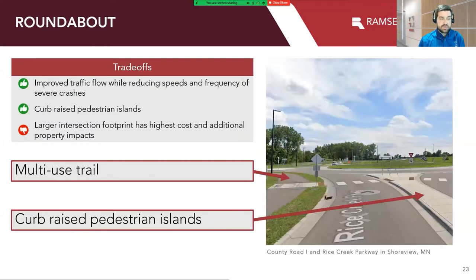Option B that we looked at was a roundabout. The picture there is a full-size roundabout with a large raised median. There'd be about one lane in each direction. And as it approaches a roundabout with a single lane that would circulate through the middle, all the vehicles would have to slow down as they approach the roundabout, which provides a traffic calming effect. And the continuously circulating traffic would improve the traffic flow. So roundabouts have historically reduced the frequency of severe crashes.